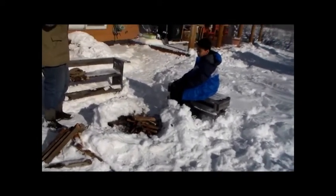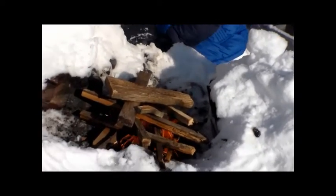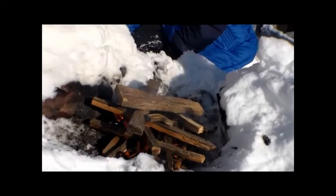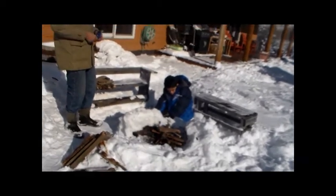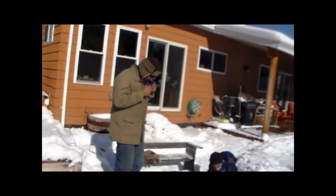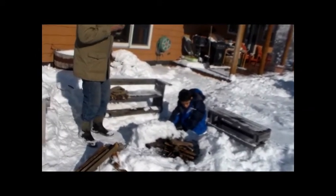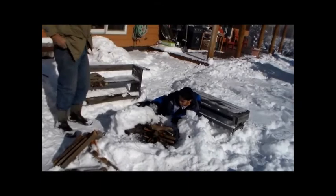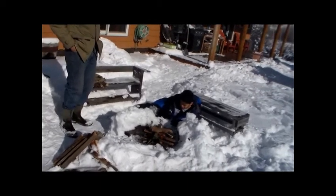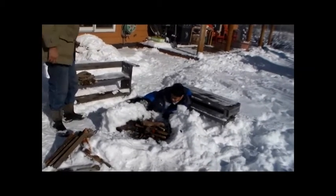Oh, I see more flames than I did a few seconds ago. Now, big question is, once it gets hotter, what's that snow underneath going to do for our coals that are always at the bottom? Got to have hot coals to have a fire to keep it going. So far, pretty good.